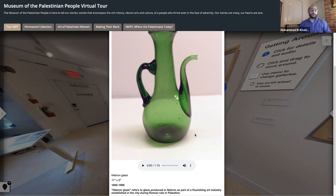The Israeli occupation really put a stranglehold on many of the industries, which makes the purpose of this museum even more critical, right? Because we're here to preserve these stories in case things could happen in the future.